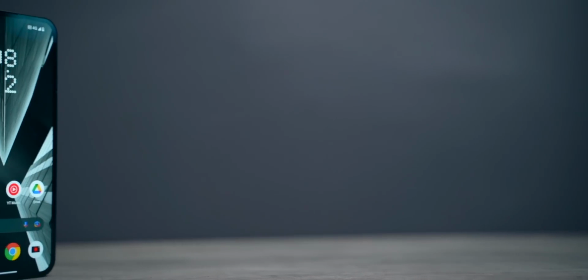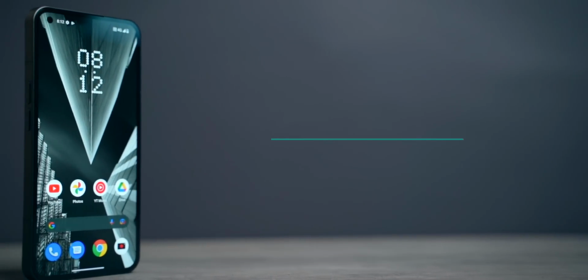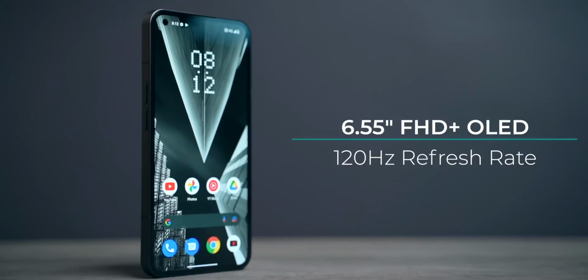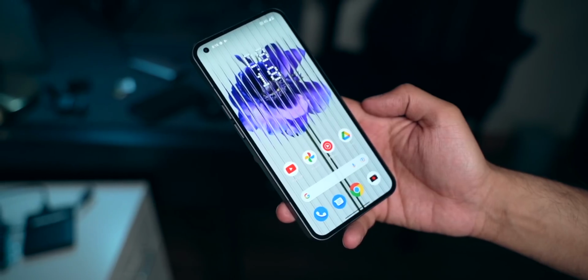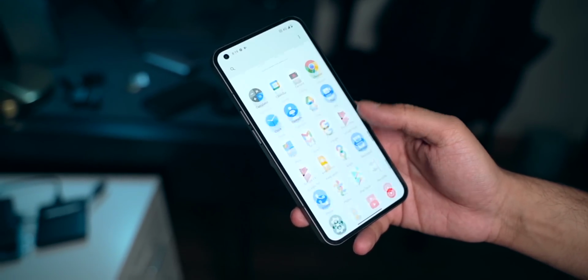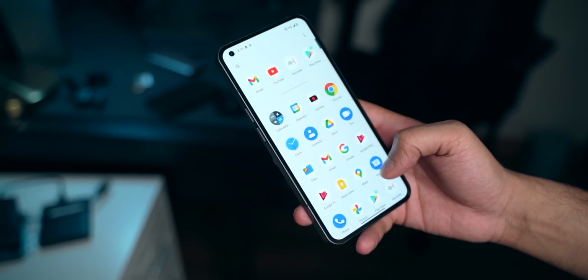Now talking about bezels, you get an incredible display up front. It's a 6.55 inches OLED panel and 120Hz refresh rate. The panel quality is great. Really good viewing angles, the colors are accurate, and it gets bright as well. Now it is not as bright as the Samsung flagships out there, but it is excellent for the price of this smartphone.